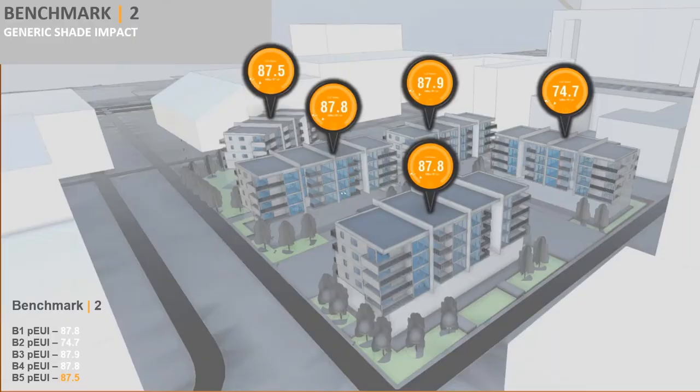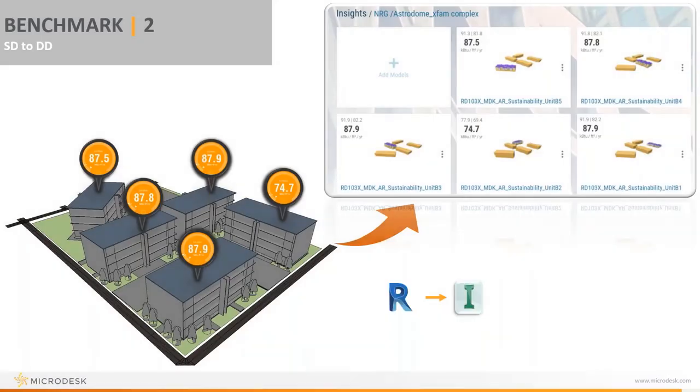So after this benchmark, we updated the building to more realistic elements, and we were able to benchmark it with the retail space underneath. Slight change in EUIs, but we really understood that we have a more refined, more understandable EUI that's realistic to our actual elements. So taking that model and sending it back up into Insight.